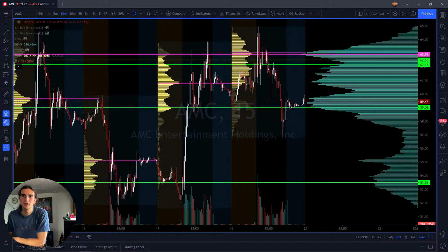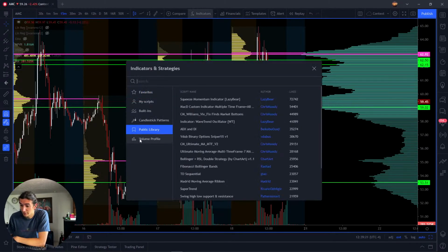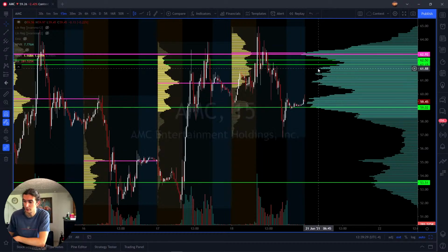Let's see next. Could you tell me how to get the volume indicator you use on TradingView? Yeah, it's really simple. So you mean the volume profile? You go up to indicators, then you go to volume profile, and the one I've got is visible range, and also session volume. Those are the ones I've got.